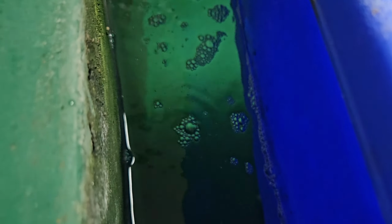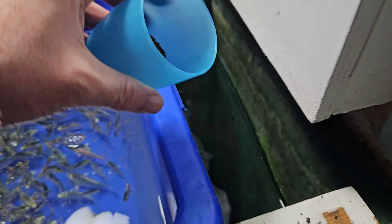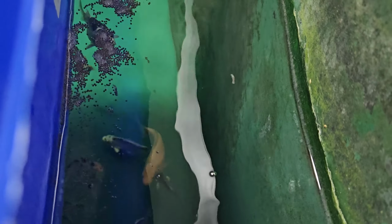And where are they all? They're all gone missing. I put a bit of food in, so this is a bigger pellet. Put some food in for him. Let it come down here. See if they come. There we go.